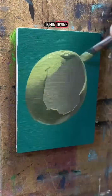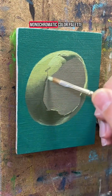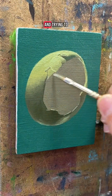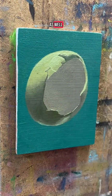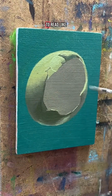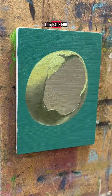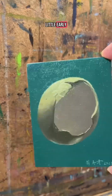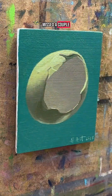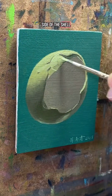I had a lot of fun trying to convey the temperature shifts within a fairly monochromatic color palette, and trying to convey those thin breaks in the eggshell was a lot of fun as well. It took a while for this to read like an eggshell. I kept thinking lettuce wraps and lily pads for some reason. I accidentally signed the painting a little early before realizing I had missed a couple of the small details and contrasts on the top side of the shell.